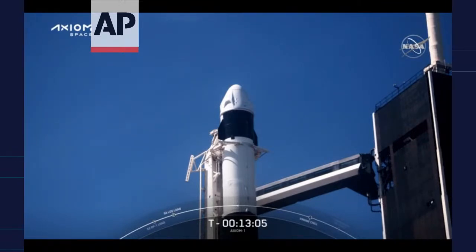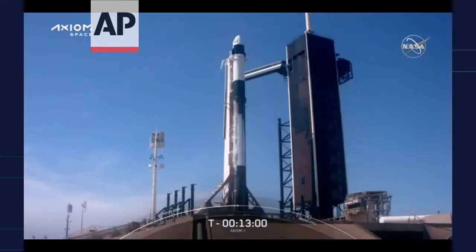Now we load the liquid oxygen as late as we can in the countdown. It's densified. That means it's ultra cold, well below the boiling point of liquid oxygen. That lets us put as much as we can on the vehicle for performance. And getting it onboard the vehicle just before liftoff means it won't warm up, where you start to lose the ability to put liquid oxygen into the tank in the quantities we want. So it stays nice and cold. It doesn't bleed off. And that gives us the performance we need on Falcon 9.